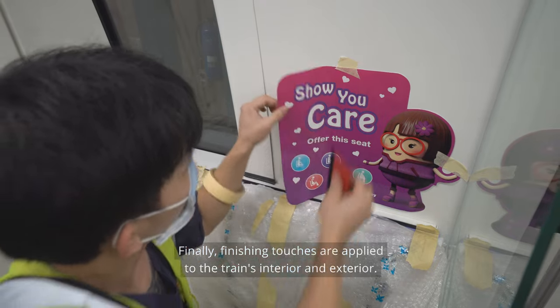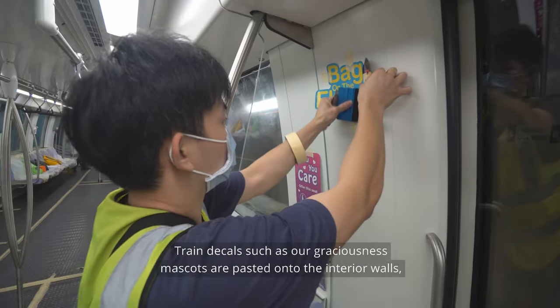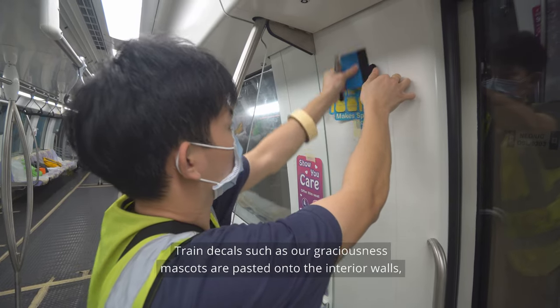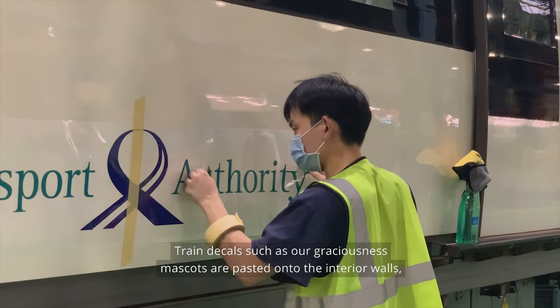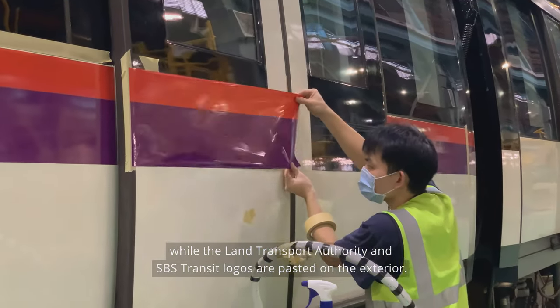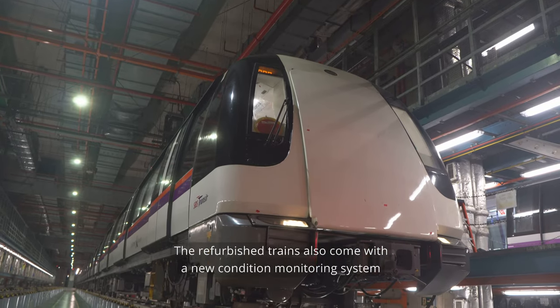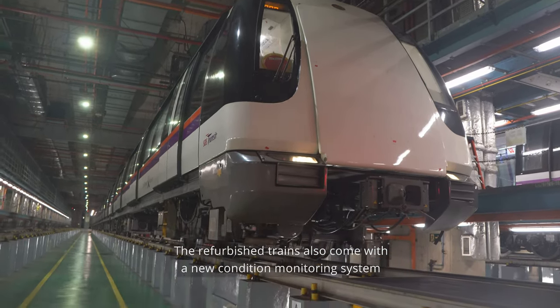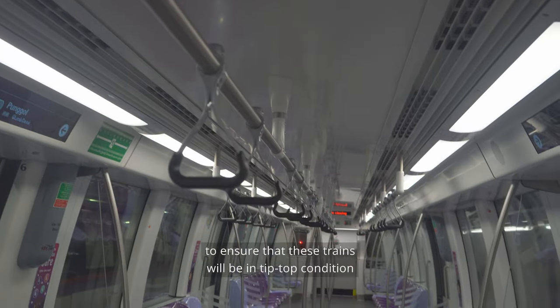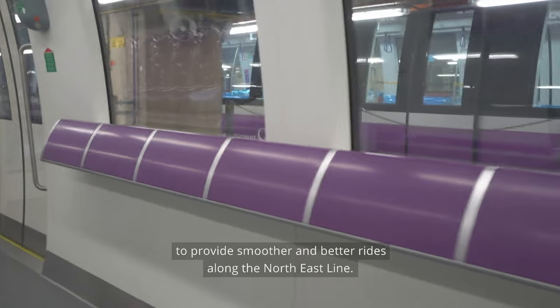Finally, finishing touches are applied onto the train's interior and exterior. Train decals such as our graciousness mascots are pasted onto the interior walls, while the Land Transport Authority and SBS Transit logos are pasted on the exterior. The refurbished trains also come with a new condition monitoring system to ensure that these trains will be in tip-top condition to provide smoother and better rides along the Northeast Line.